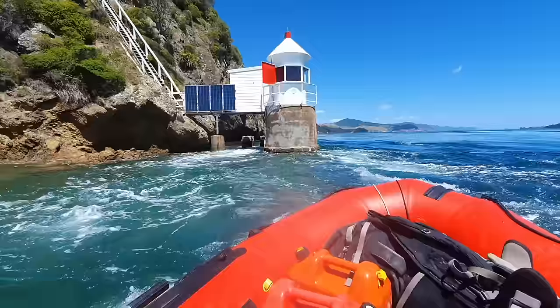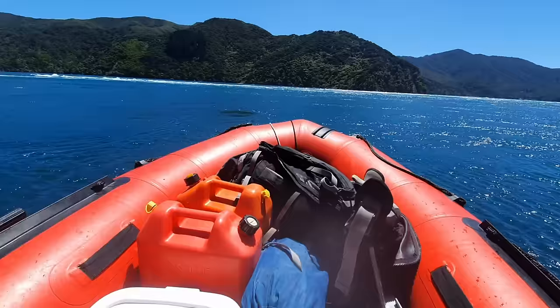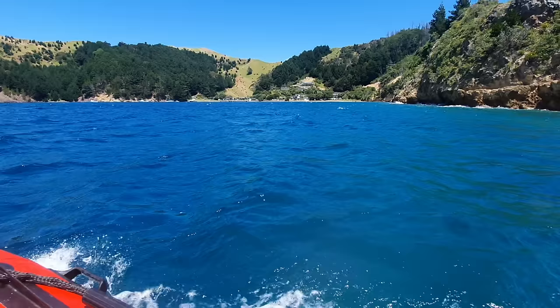Cool lighthouse. Woohoo! Go take a look at the town. French Pass town.